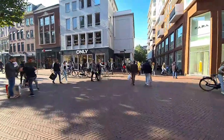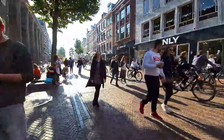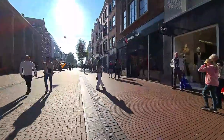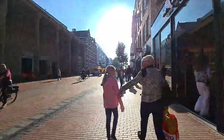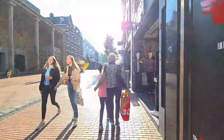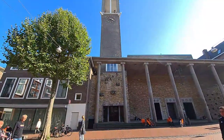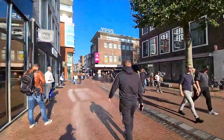Okay, now I'm going to slow down because we arrived at the main shopping street. What a day! Summer forgot one day in autumn. Let's go towards there.